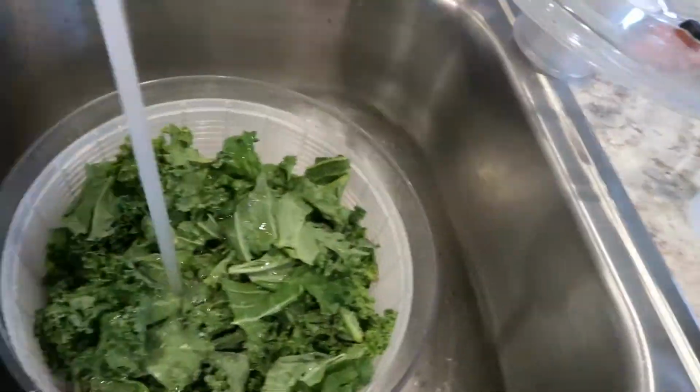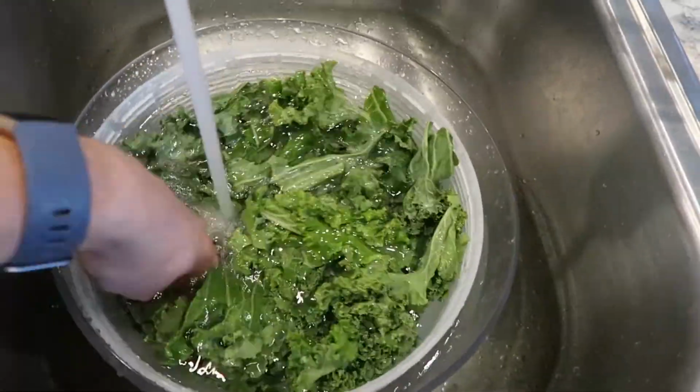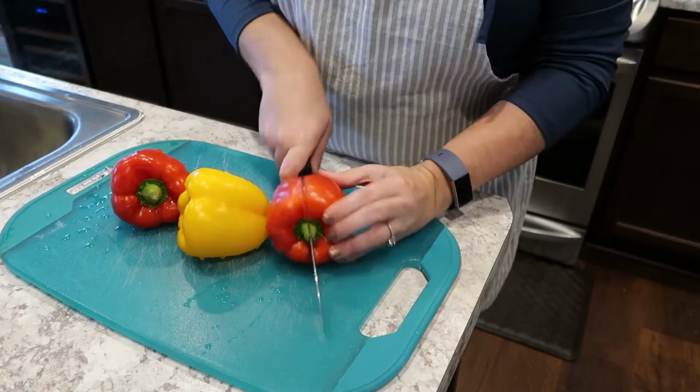Now that the kale is all cut up, we're just gonna put some cold water right in the salad spinner and let this soak and get off any yuckies. Okay, so that's just gonna hang out and get clean. All right, so I just rinsed off the peppers.